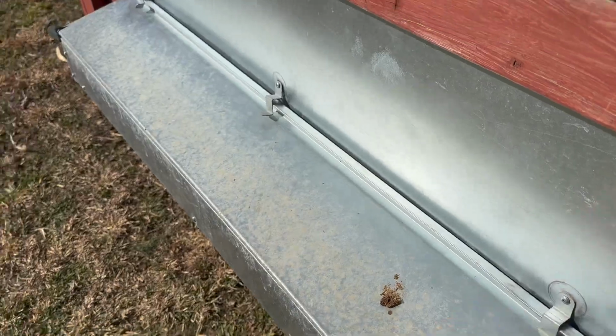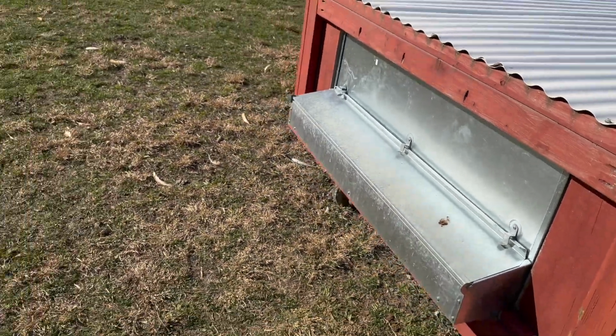We enjoy them just because they're not the cheapest things, but they last forever. And we don't have to add any pine shavings or bedding or anything for them to lay in there. We can spray out that pad and we have a clean spot for the chickens.